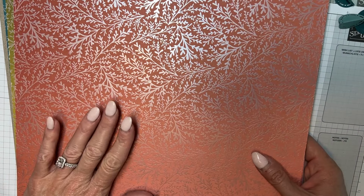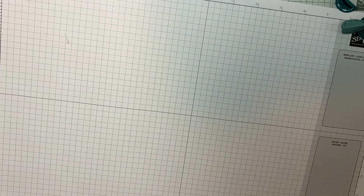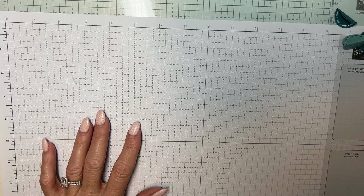1, 2, 3, 4, 5. You get 2 of each one of these. I just think it's just, love it. Love, love, love this. So I used it. Now, you're going to cut out a whole lot of circles like this.